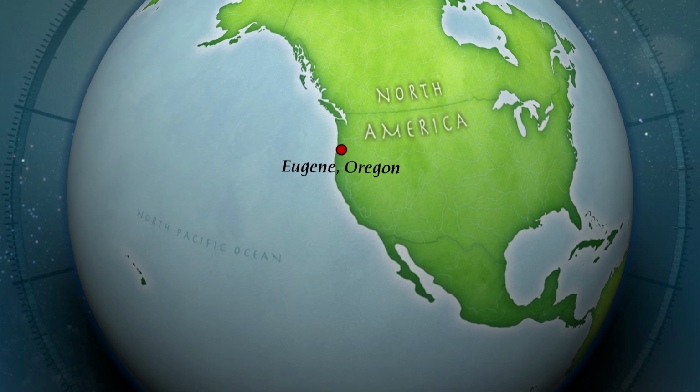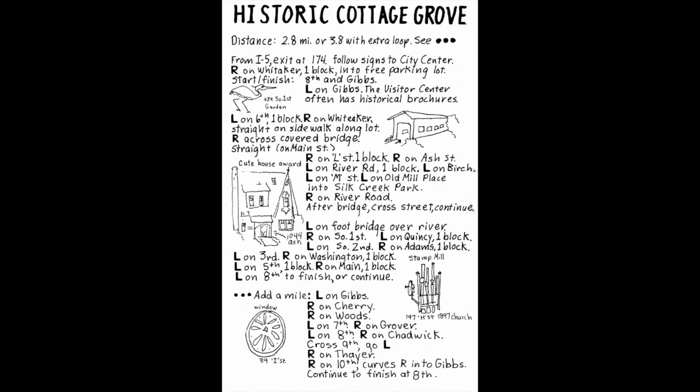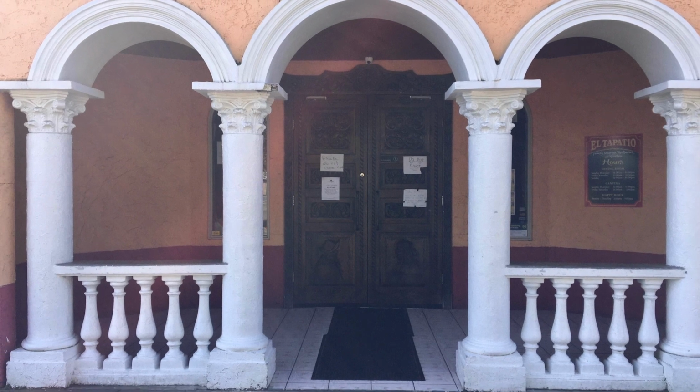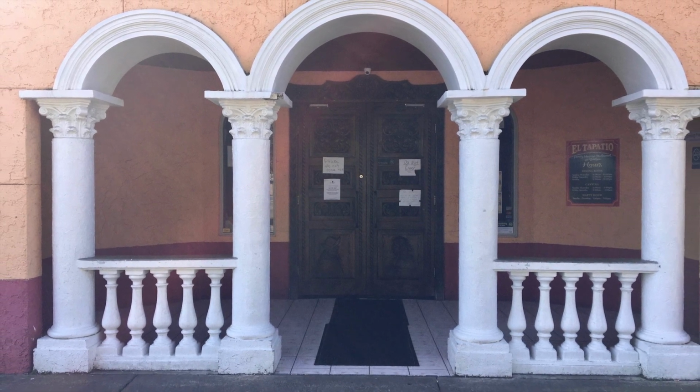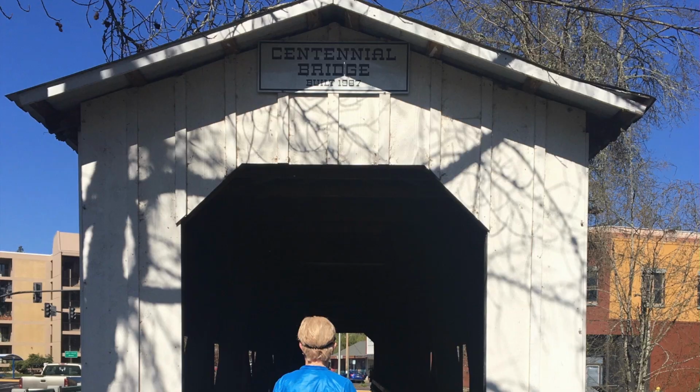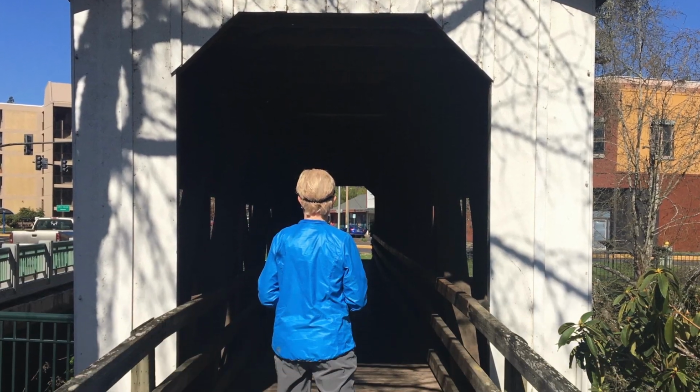I live in Eugene, Oregon, but I've driven about 10 miles south on Easter to walk through historic Cottage Grove. These are instructions and maps for my book of Oregon Townscape Walks. I go out and just follow the map, look for fun things to take a photograph of.